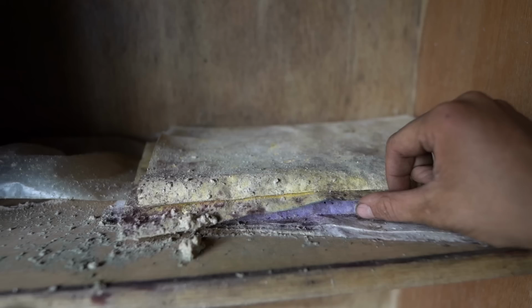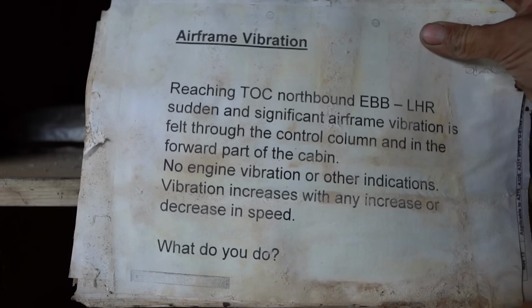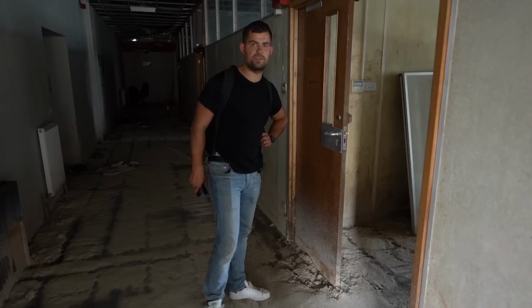It's too moldy to even look through this. Oh, geez. What do you do? Welcome to the Diki office. Oh yeah, of course. This is the coolest one, yeah.